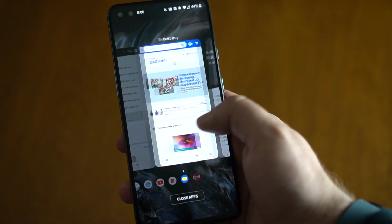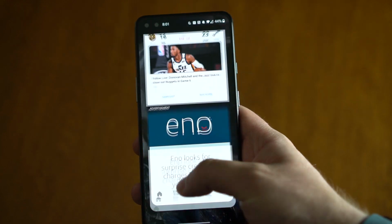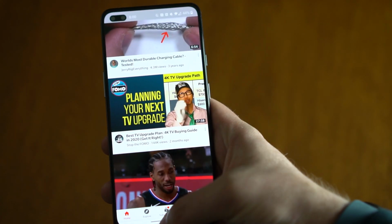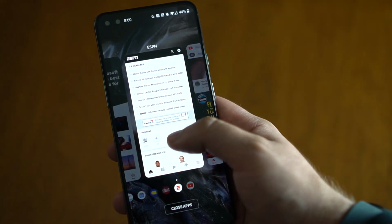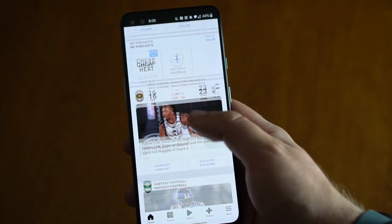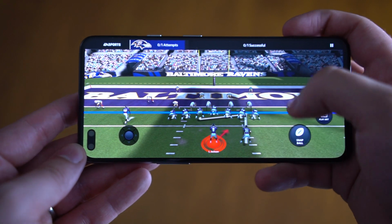And the bottom line is I didn't have any stutters. I didn't have any lag with this phone. This phone performed absolutely great. And when you have a 90 Hz screen, it seems like it's performing even better because everything is very smooth as you're scrolling. I would open up multiple apps. I would go through them. I would go in between all these apps. I didn't have any stutters. I didn't have hiccups. Everything was very, very smooth as I'm scrolling through the news. Things were very smooth as I was watching videos. Things were smooth.